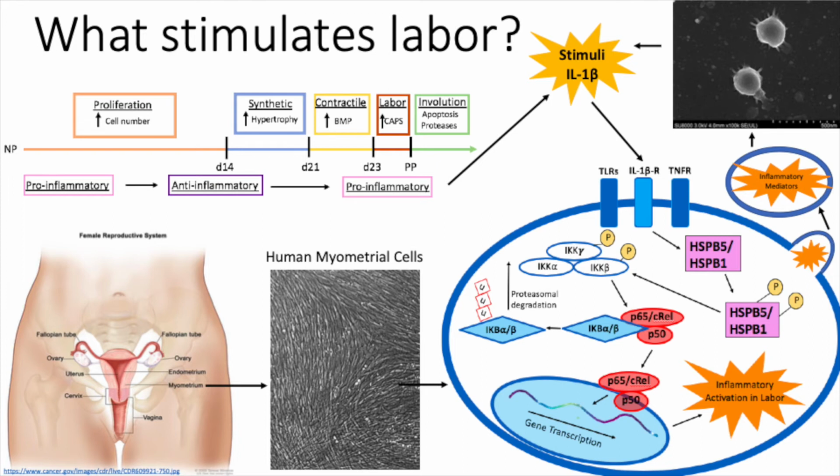As well, extracellular vesicles are emerging as an important means of intercellular communication in tissues, capable of transporting cargo, including HSPs, from cell to cell, and they could play a role in myometrial activation. So when I stimulated the myometrial cells with interleukin-1 beta, it was shown that heat shock protein B5 and B1 shot up right away, with increased expression right at half an hour.